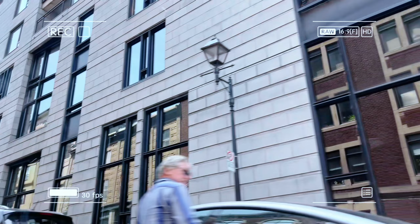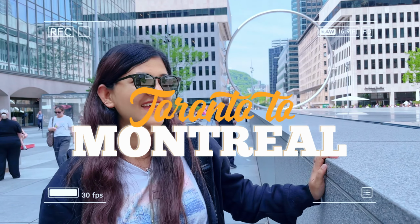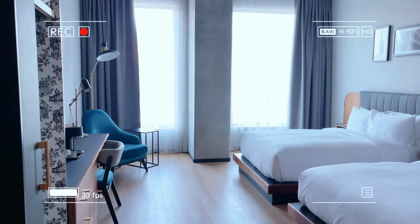Going to Montreal. Join us on a two-day trip to Montreal from Toronto. In downtown Montreal right now. That's not a zoo. Feels like we're in Europe.